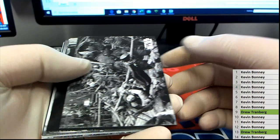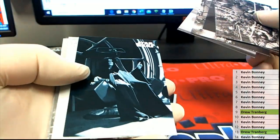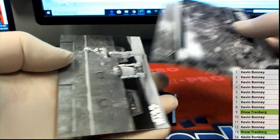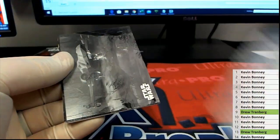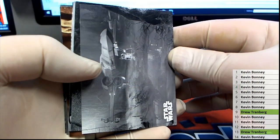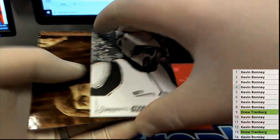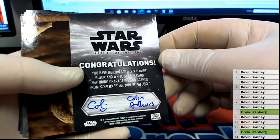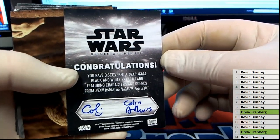That's pretty cool. That's all in the Ewok village. Popplteen right there. Definitely a different look in black and white, though, I have to say. A sketch. Oh, sketch card. Nice. Black and white sketch card there. There we go. Very good.